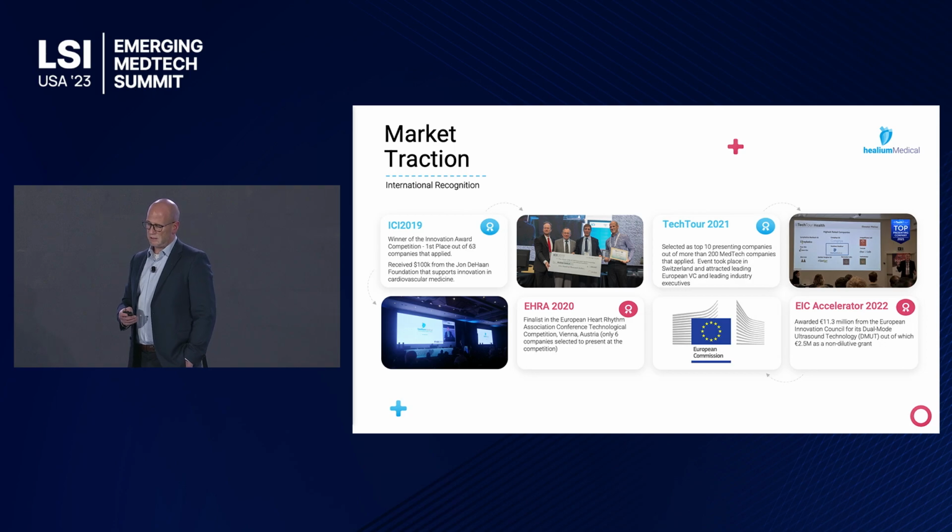We have received pretty nice market traction from multiple competitions. The first one was the ICI in 2019. It's a very prestigious cardiology meeting. We won first place out of 63 cardiology companies. So for us, it's like winning Wimbledon, so it was very exciting.